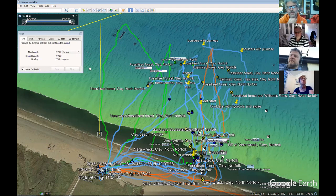And I think the two green ones you can see were complete blanks. Those were dives where we only saw sand, and they mark the western extent of reliable interest for this dive site. Most of the blue ones have something interesting on.